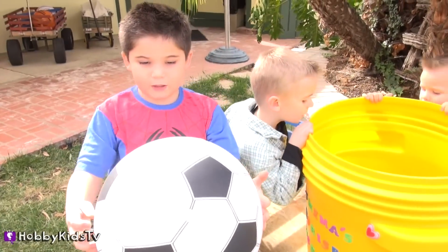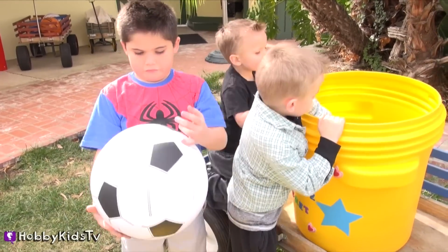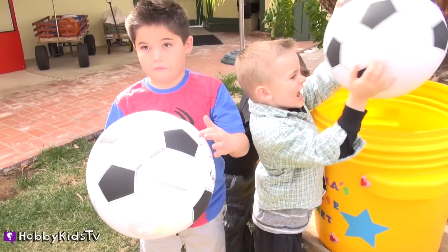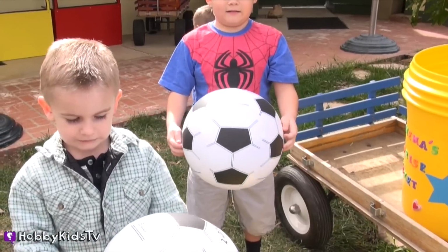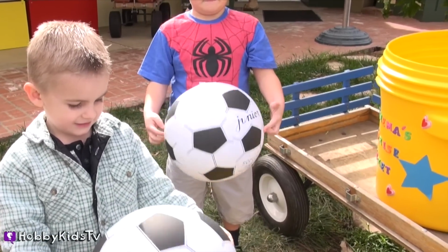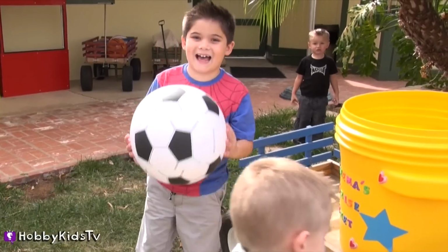Soccer ball? What are we going to do with this soccer ball? We are going to have fun with this soccer ball. Yay! What are we going to do, kick it? Yeah, we're going to kick it, all right. Let's go out in the field and play soccer. Soccer ball. Yes!